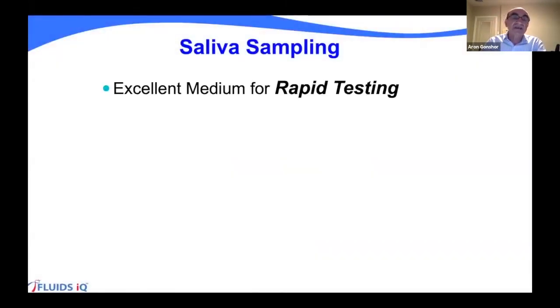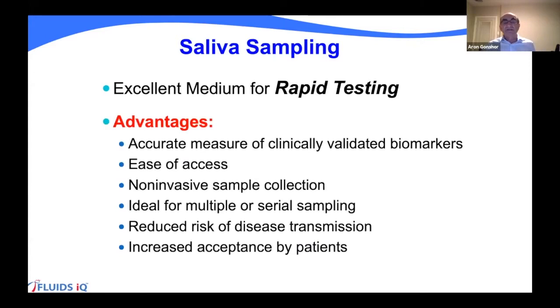So saliva sampling then becomes an excellent medium for rapid testing, because it can be done by an individual in their homes, and it takes just a few minutes to get enough saliva in a tube to then send it to the lab. So it has the advantage of being a very accurate measure of clinically validated biomarkers. In fact, as time has gone on and as we've gained more experience, we can now say that it rivals blood in terms of the objectivity of the results that you're getting.